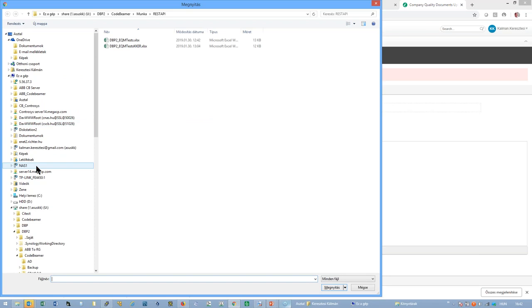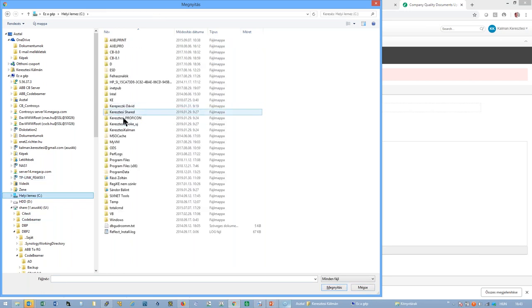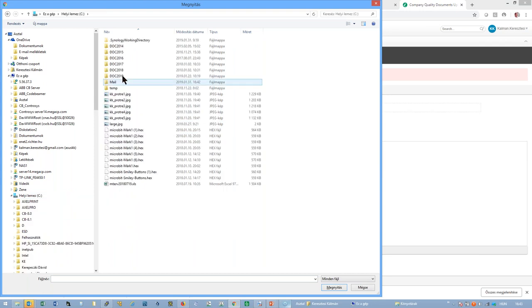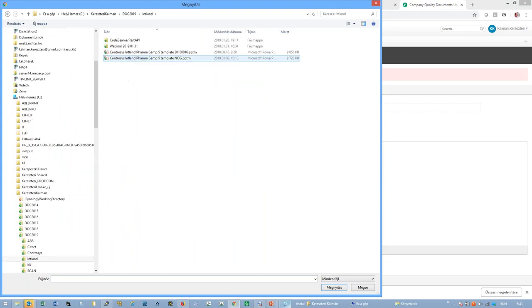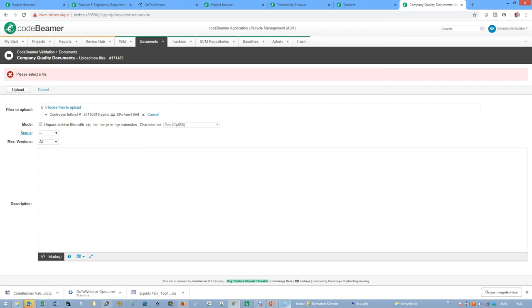So any file can be a drawing or an org chart, or can be a PDF document, Word document, Excel document, anything, and that can be uploaded to the system, and then you will be able to use that as a reference. I just select one. For instance, the presentation. I can open and I can upload to the system.